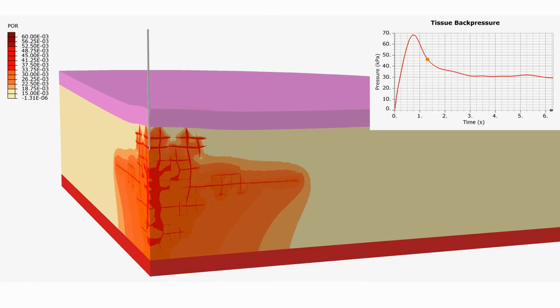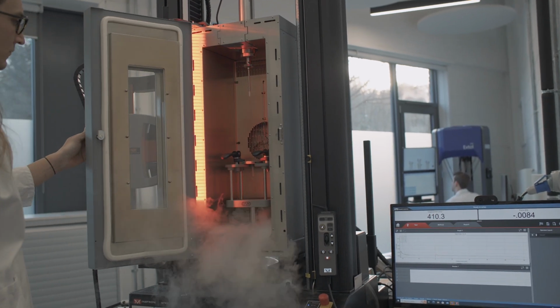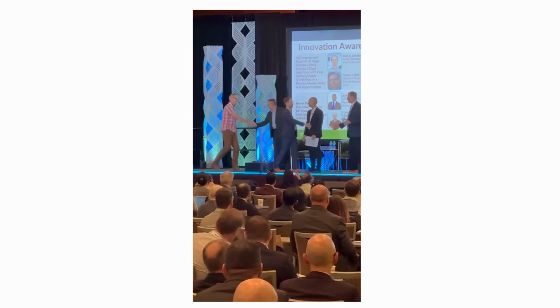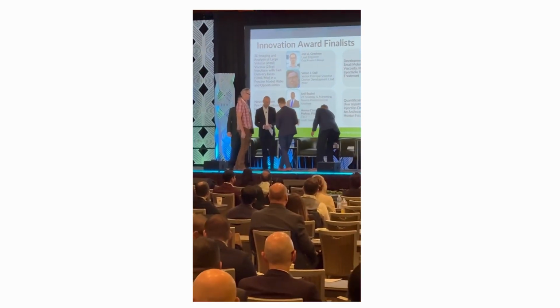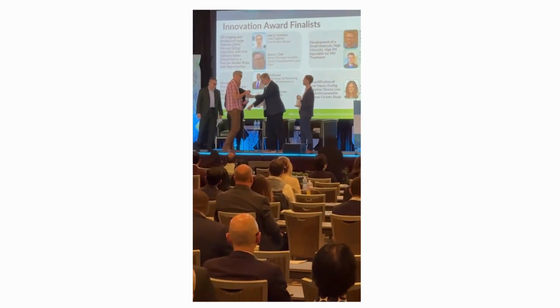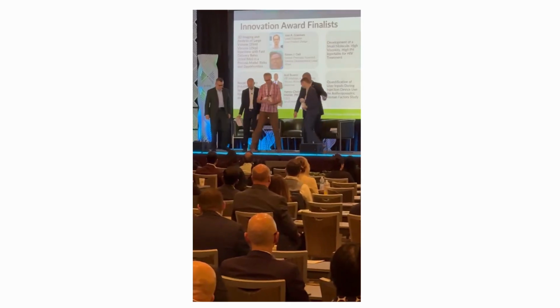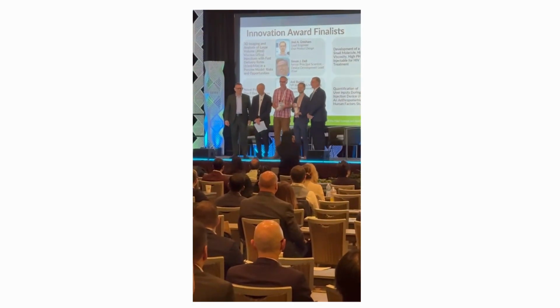in our industry of pharmaceutical drug delivery and injectables. So at a conference with 1,000+ delegates, 150 submissions for presentations, our work with Pfizer was selected as the overall winner of the Innovation Awards, so the most innovative project that those industry experts saw that year.